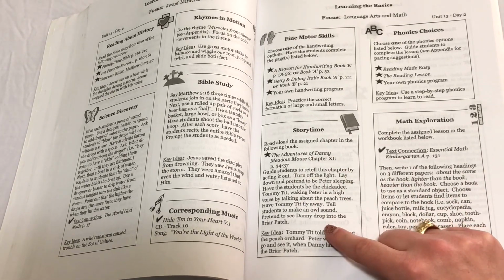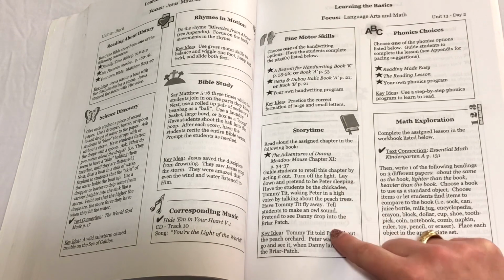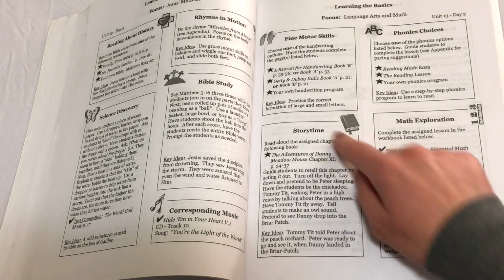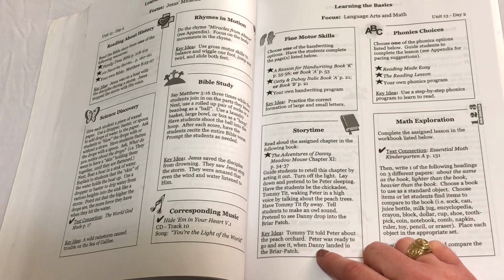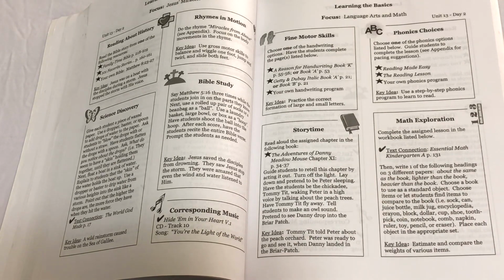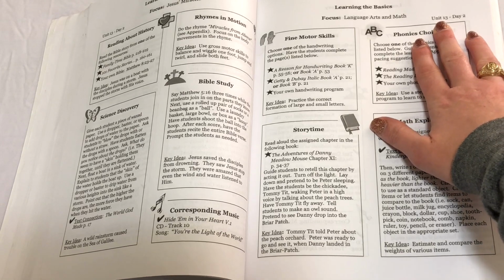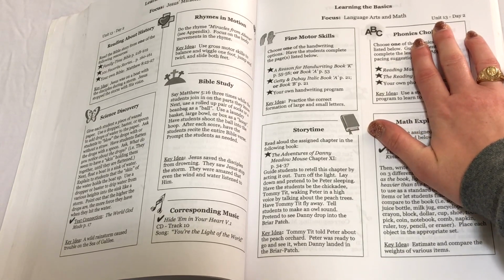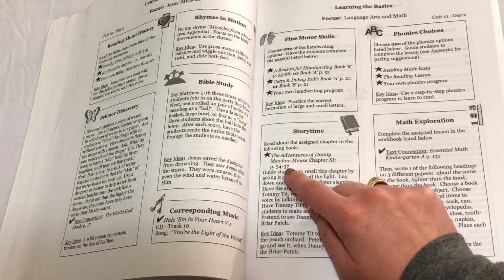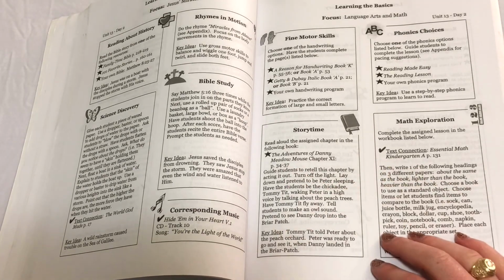This right here, story time, we have been loving this. We are currently in our third read aloud. We actually get ahead of things, and I will talk about that in my update. But the first book that we did was The Adventures of Reddy Fox. Then we did The Adventures of Peter Cottontail, and we are now in The Adventures of Danny Meadow Mouse. I think we are in Unit 11 now. And the chapters are super short, as you can see, but we tend to do sometimes 2 or more chapters in a day, and that's what works for us.